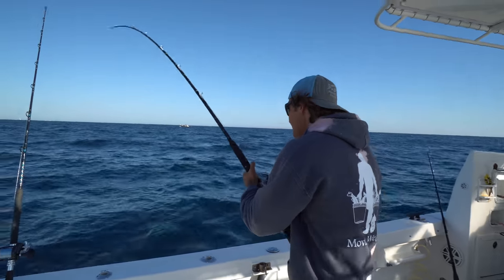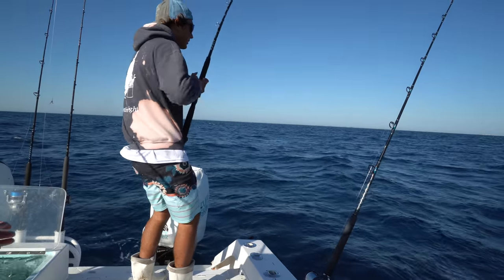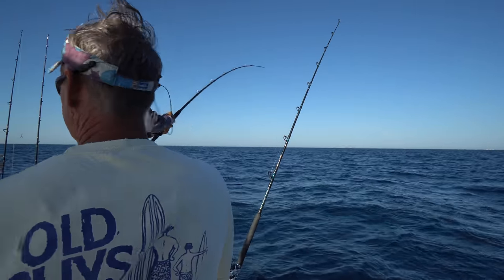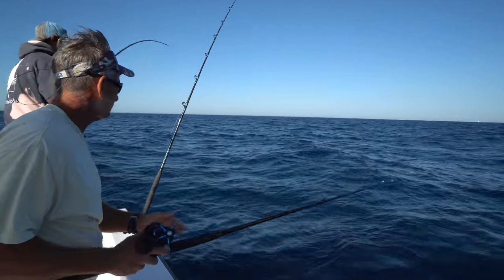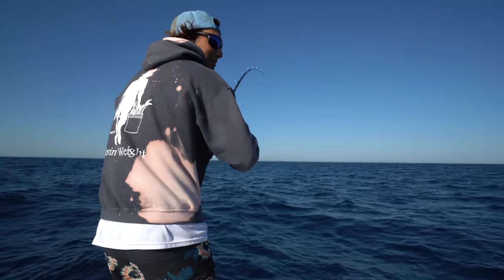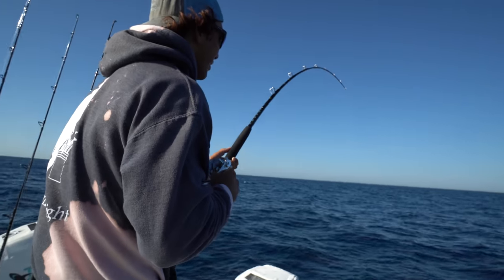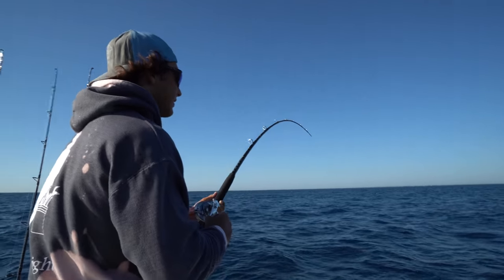All right, Adam just got smoked on a live greenie. Gotta be. Very king-esque. Look at how it's coming up, this fish. Those flyers got up. They don't usually. I'm about to find out what it is. You know, I say everything's a cobia. I go, oh, my bait's getting nervous. Sure enough. Smoke. It's a king.